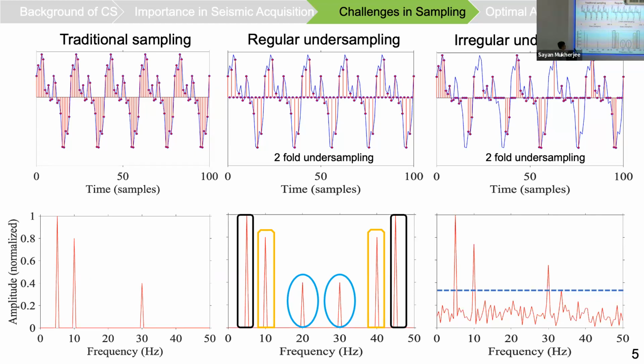Now, the question is, again, for a small scale survey where we have very limited sources and receivers, do you want to depend on this irregular undersampling to tell us what the positions of the sources and receivers should be for the optimal acquisition? Or if we have some access to the subsurface information or some preliminary base data, we still can optimize this acquisition geometry to get an optimal amount of data.